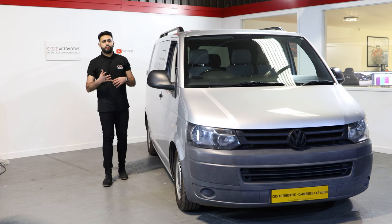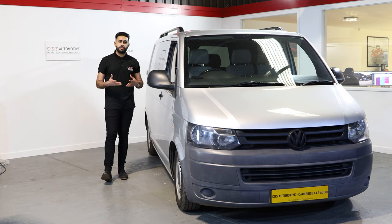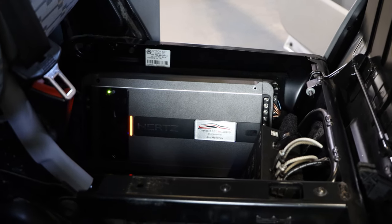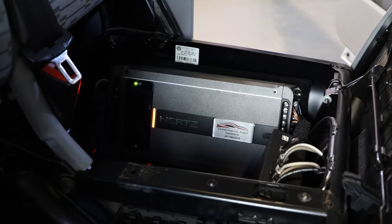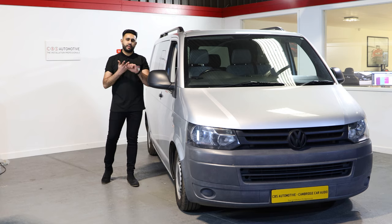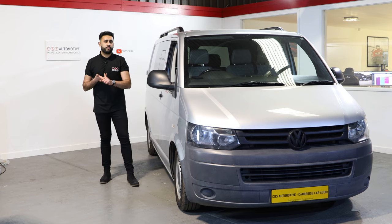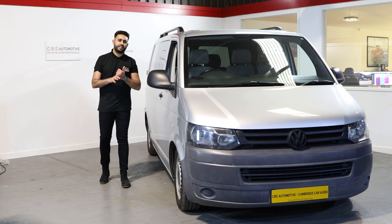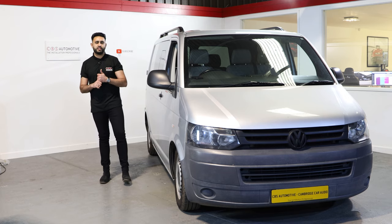So I'm going to be talking through this 5-channel amplifier. This system is running what's called fully active. So we've got a 5-channel amp. What a fully active system basically means is each channel of the amplifier is running directly to individual components. So channels 1 and 2 of your amplifier are running to left and right tweeter. 3 and 4 of the amplifier are running to left and right woofer in the door. And then the 5th channel is designated directly to the sub underneath the seat.